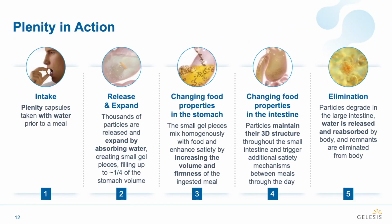PLENITY is actually available now. We are marketing it via a telemedicine partner called Ro that you may have heard of, Roman. You can also get it through doctors in the community as well. So let's talk about how PLENITY works first. That'll get into the clinical data.